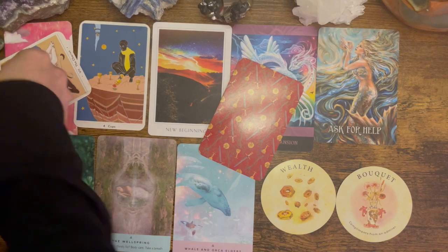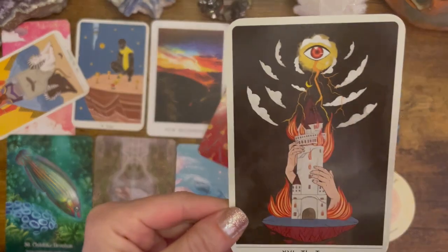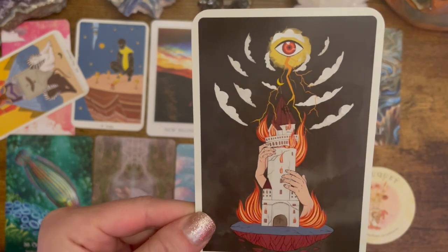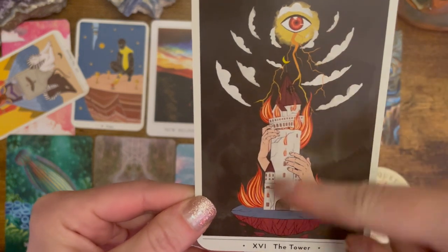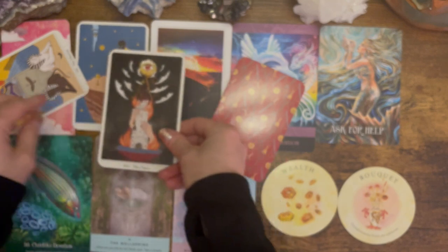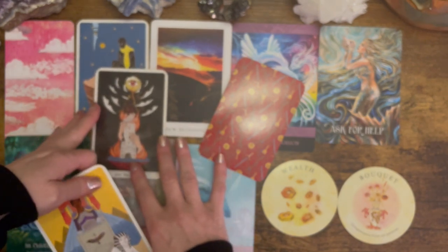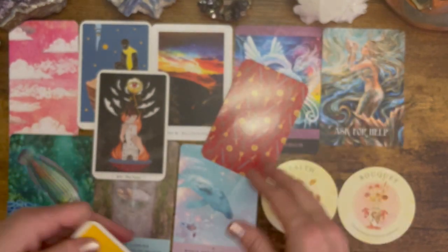Okay. We have the Tower with that all-seeing eye at the top here. The omnipresence, the omniscient God, Godhead, whatever you want to call it, the all-seeing eye, watching over the tower moments as everything falls away. That fell on top of the Sunset and the 4 of Cups over here, which means the falling away of all the distractions, the things that do need to leave you in order for the new to come through, right?